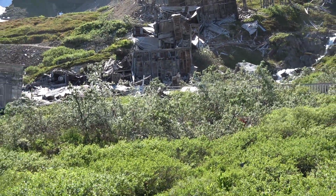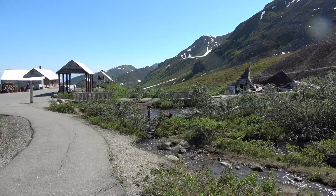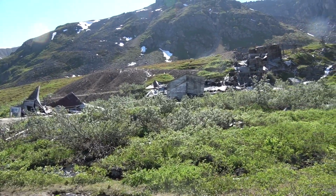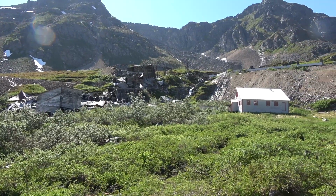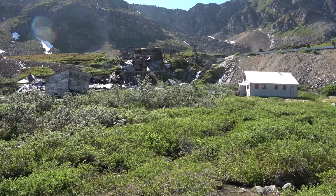Beautiful alpine scenery can be appreciated any time of the year at Hatcher Pass. The area has been heavily glaciated. Trees grow only in the lowest valley bottoms. Brush, often dense, grows on the lower mountain slopes, yielding to open tundra as the elevation increases. Glaciers occupy the headwaters of the major drainages. Some nearby peaks are over 6,000 feet tall.